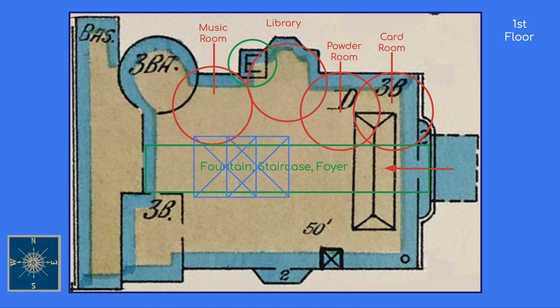This is why I can't say for certain if this photo is actually of the Paterno-Cappiello music room. We won't know for sure until the castle blueprints are found. Let's add to our drawing here a center corridor that contains the foyer, staircase, and fountain, though we're not certain of their arrangements. Added too is a blue skylight in a best guess location.